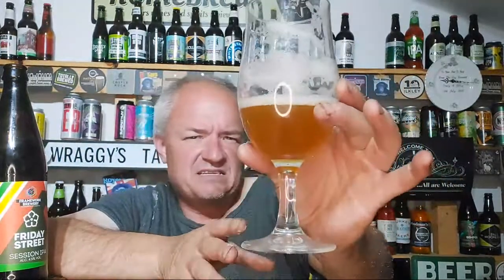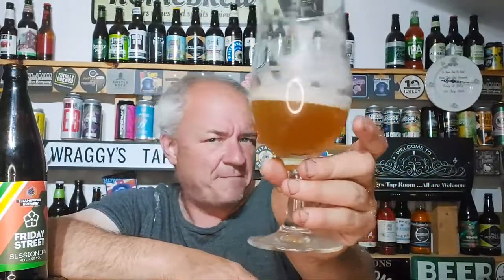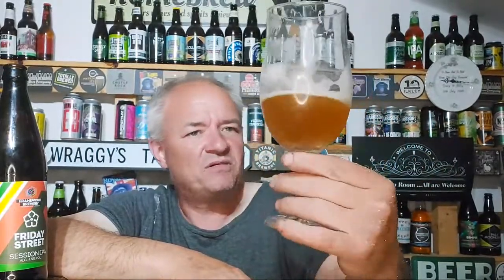So yeah, it's gone more like a golden amber pour now, a hazy golden amber pour. Obviously, that's the bottle condition coming through. Bloody hell! And that's only a session IPA. I feel walloped after that.